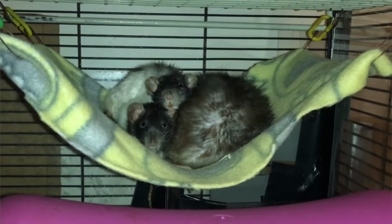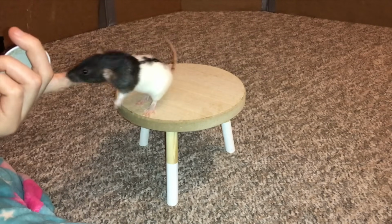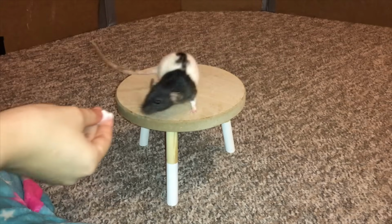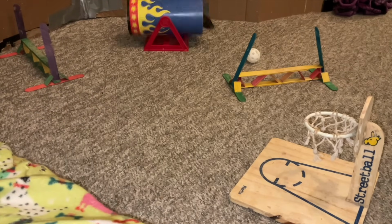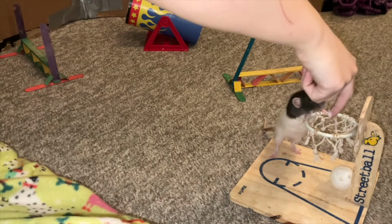When she was younger, she had the worst attention span I've ever seen in a rat. But now that she's older, she actually has a pretty decent attention span, and she knows all sorts of tricks. So yeah, that's pretty much Toast. She's a very sweet rat, and I'm very glad that she's still around, even though I do wish her late sister Butter, of course, was still around as well.